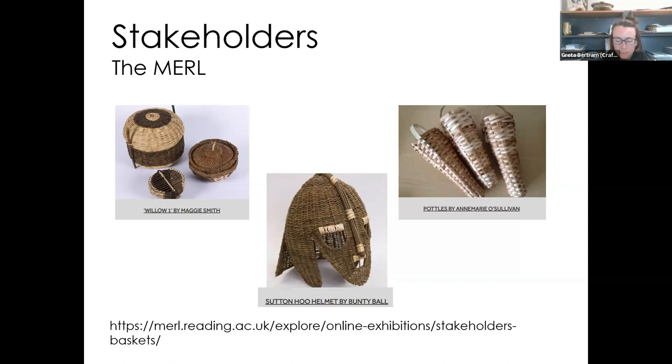And I really see that as a model that could be expanded to other crafts where both the museum and the craft community benefit. And this ties in with something called the Traditional Basketry Project, which the Basket Makers Association have been running for several years, where the BA has been encouraging its members to visit museums and document the baskets in the collections.